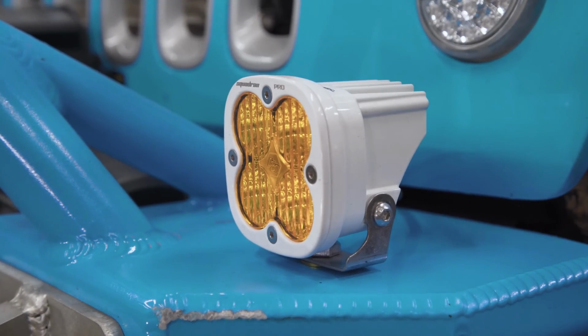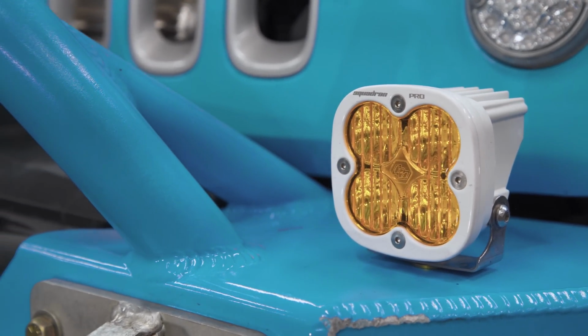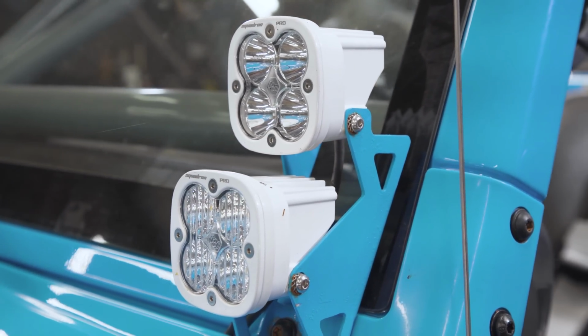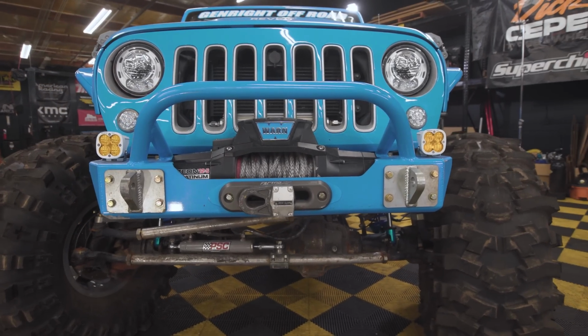I am running the Baja Design lights. I have the ambers and I have the small pods up here on the frame as well. They cut through everything. It was like night and day. It was pretty incredible.